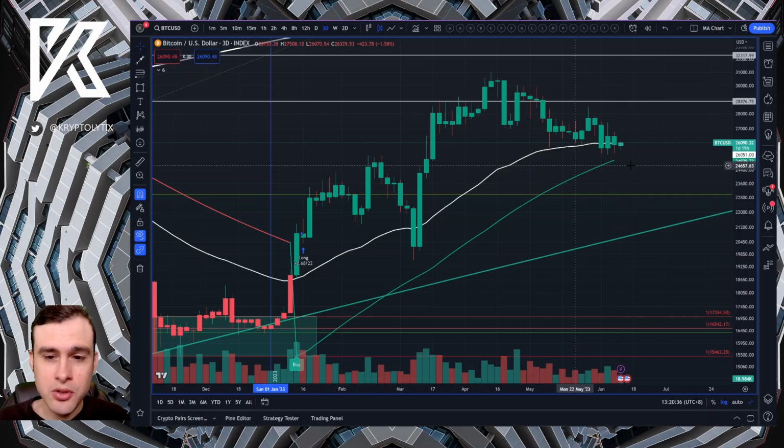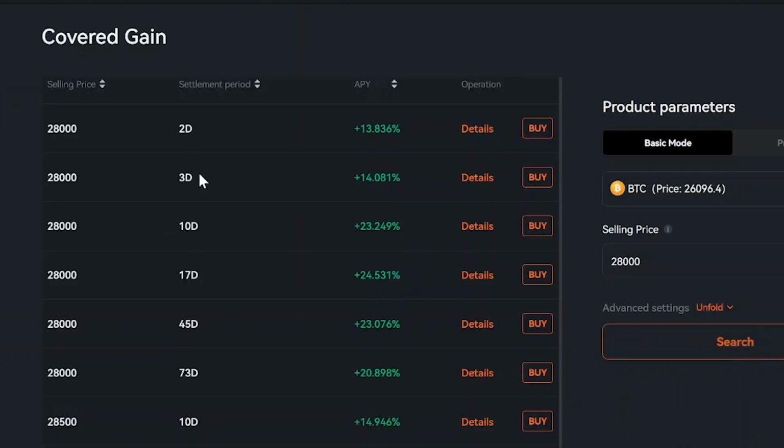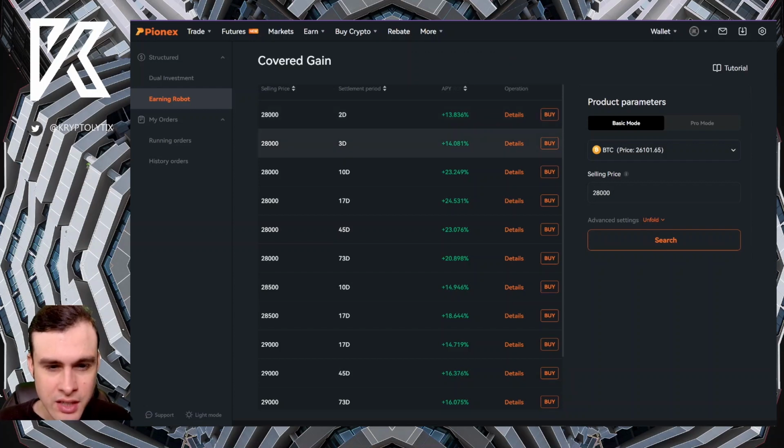If you're sitting in Bitcoin and maybe you're bearish and you just want to sell off some of your Bitcoin, but in that time that you're waiting, you want to earn some interest on that Bitcoin. Why not, right? That's great. So we're going to select 28,000 here and we're going to see what's available, see if we get these short-term options. So yeah, we got 2-day and 3-day. That's pretty reasonable, I think. And look at this, 14% 3 days, about 14% either way. Very nice, very nice. So what we're going to do here is we're going to just check the details here.